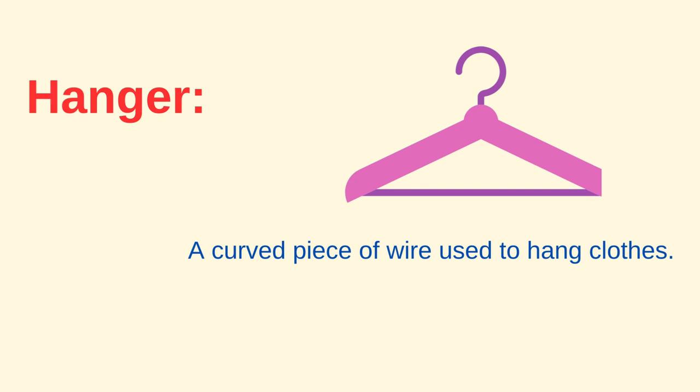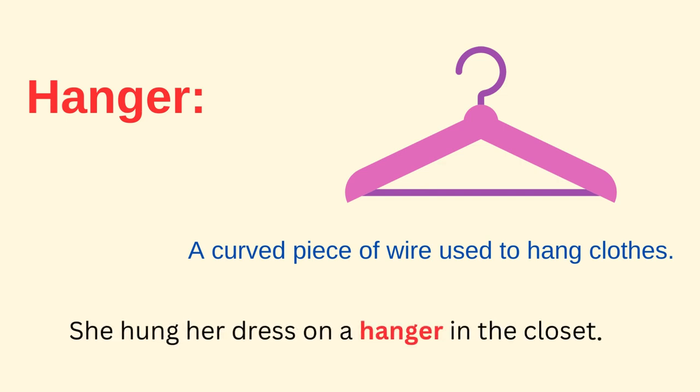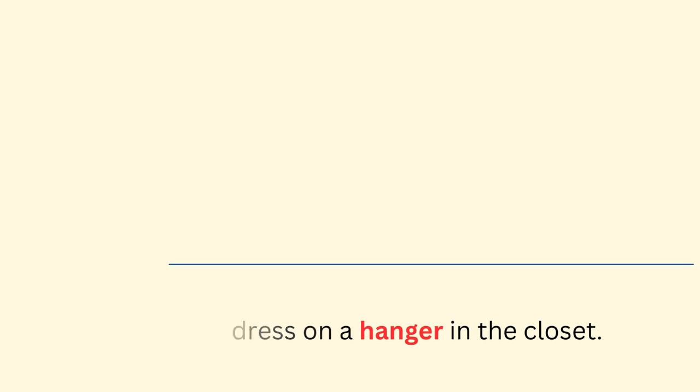Hanger. Hanger, a curved piece of wire used to hang clothes. She hung her dress on a hanger in the closet.